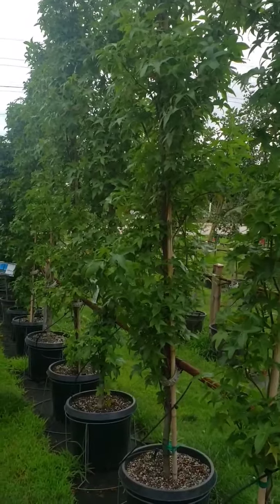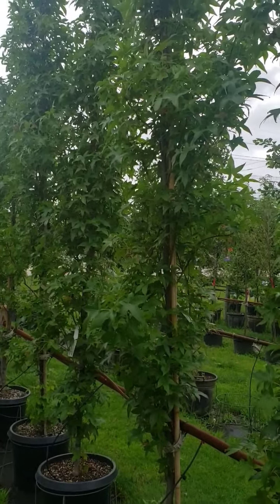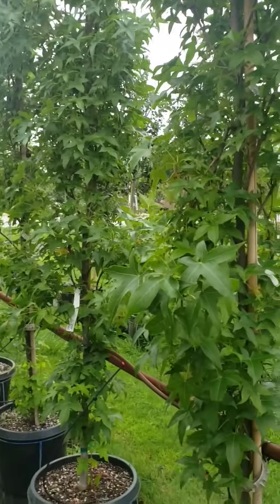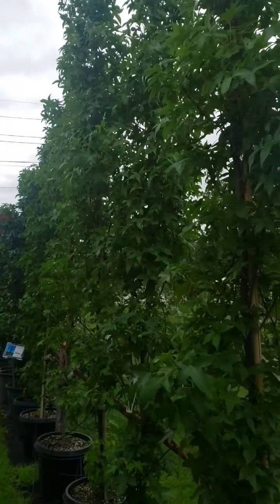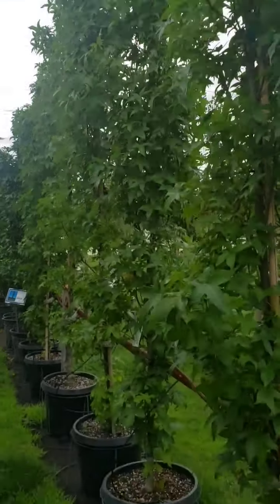Slender Silhouette Sweet Gum, an extremely columnar sweet gum, will grow 60 foot tall but stay only 5 foot wide. So the fruits drop right to the base, so the little prickly seed pods do not spread all over your yard, only right to the base of the tree, so they are not a mess. But they make a wonderful street tree or a screen because they're very, very narrow.